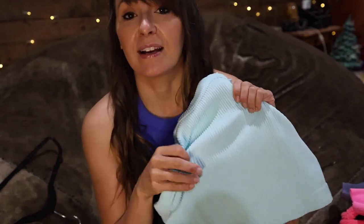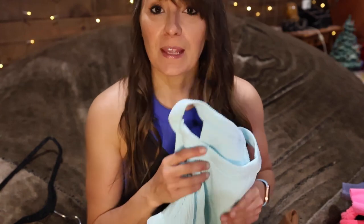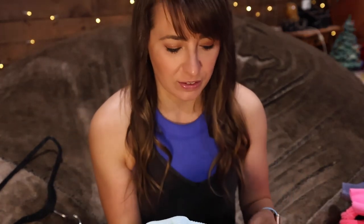I don't always want to be super nipply. So if I'm just wearing this top with nothing else layering over top of it, I usually will wear it with a bra underneath. But I don't need it for the support. I'm very small-chested, so I don't need a lot of support in my tops. But I love these, and these come in so many different colors.